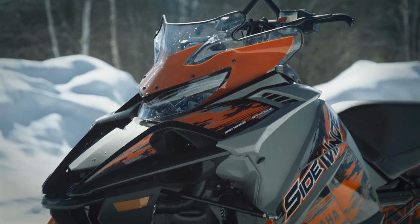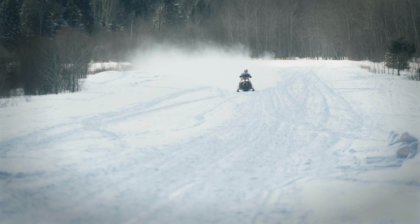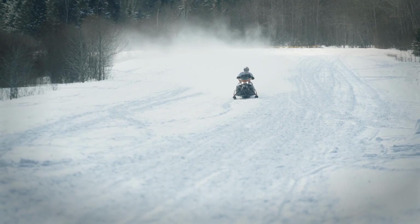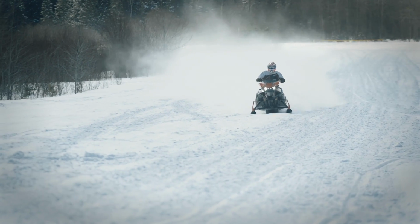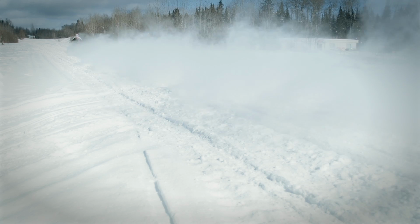We'll leave you with this thought. The Sidewinder is not just about amazing power. It signals a new and deeper level of Yamaha Arctic Cat integration. The Sidewinder exudes quality and attention to detail. Honestly, the sled is nothing short of impressive. There you have it, an admittedly quick tour of what's new and exciting for model year 2017.